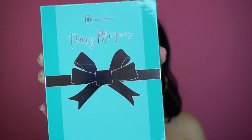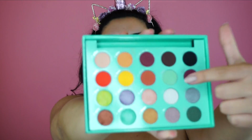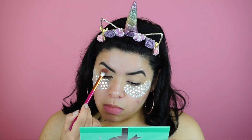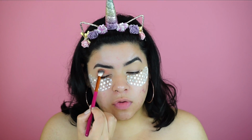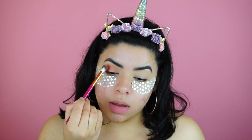Anywho, I'm gonna use my Daisy Marquez times BH Cosmetics palette, and I'm gonna go in with the shade Vintage, which is this guy right here. And again, I'm just using the same technique that I always use, which is first of all patting it down with the shadow, and then you can go ahead and blend it out a little bit.